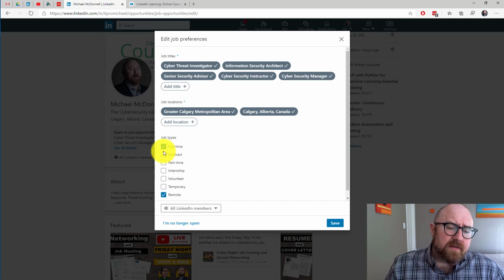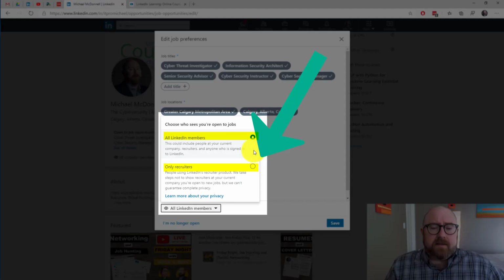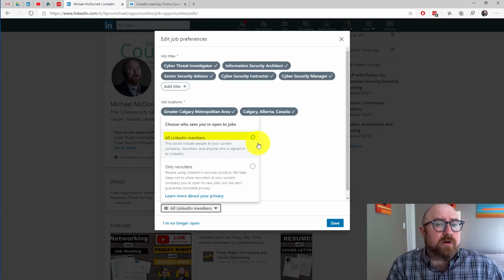And you can specify the terms you want. Are you looking for contract work, full-time work, remote work, temporary work, all of the above? And then finally, you can decide if this is going to be shown to everyone who looks at your profile or just to recruiters. Now, if you're out of work and you're looking, you probably want to let every single person know.